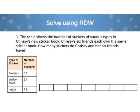Okay, so here's the first problem we're going to work on. It's also in your homework book on page 177. So open that up and you can follow along with me. It says the table shows the number of stickers of various types in Chrissy's new sticker book. Chrissy's 6 friends each own the same sticker book. How many stickers do Chrissy and her 6 friends have?